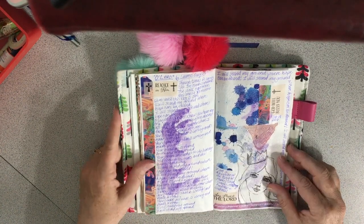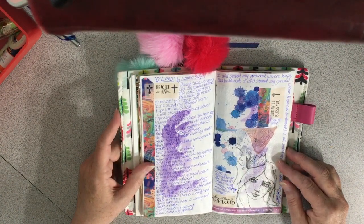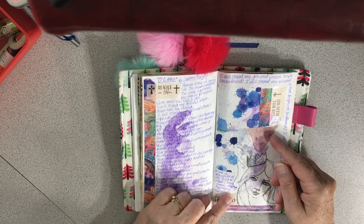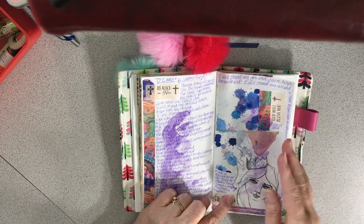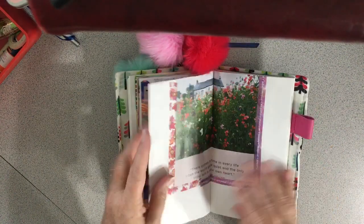And then this one, I had heard a song on the radio by Lauren Daigle called "Eulogy". And I absolutely loved it. So I wrote the song down. And used one of the napkins from Jane Davenport. Somebody had sent me her collage papers. Someone had sent them to me, which is such a blessing. And so I just used that.